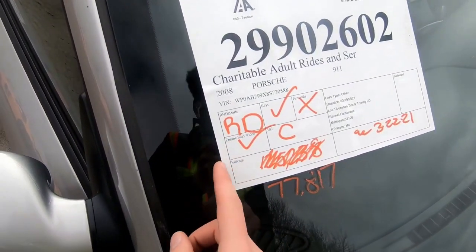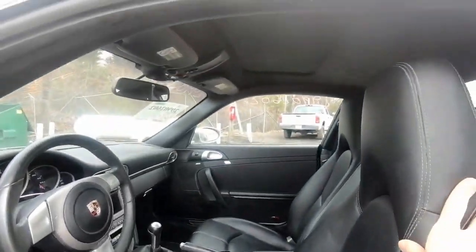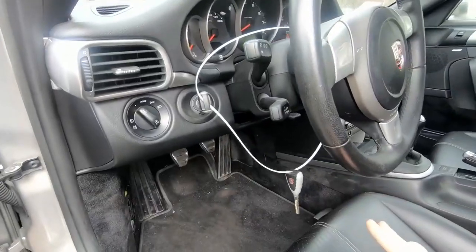It does run and drive and start. On the inside, there's no damage at all. It's in very good condition. I would never guess that this thing has 85,000 miles. It looks like a 30,000 mile car. Very well taken care of. It does come with 2 sets of keys.